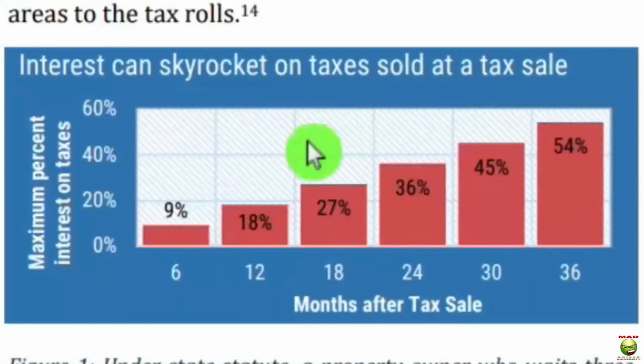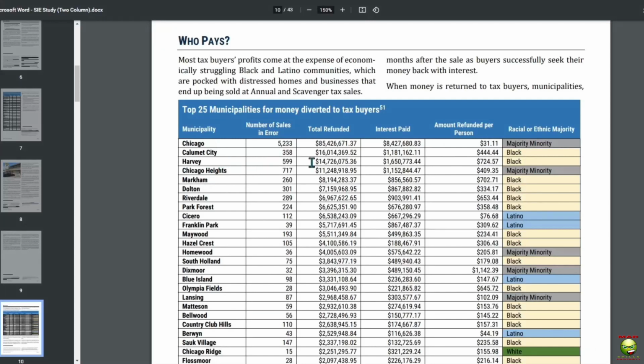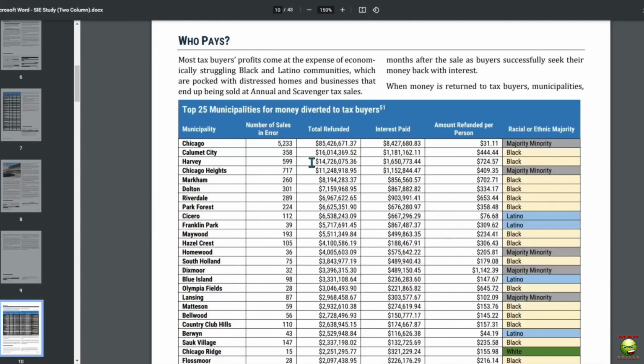And in Illinois, they have loopholes. So if you buy somebody's taxes in a tax scavenger sale, you can charge them 6% the first year. By the third year, you're at 54%. So essentially, when you buy these taxes in these tax scavenger sales, you own the house. But they have 3 years to pay you off with rising interest. If they don't after 3 years, you can just flip the house, remodel it, whatever you want to do.